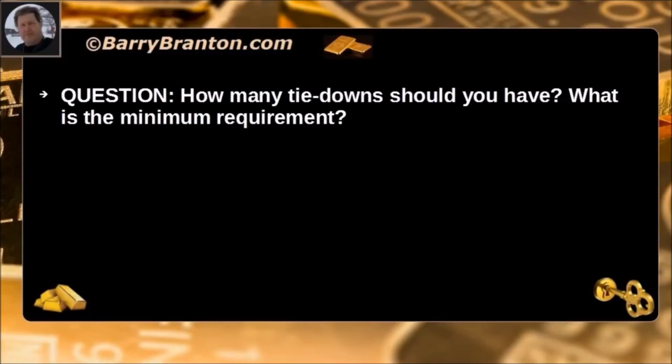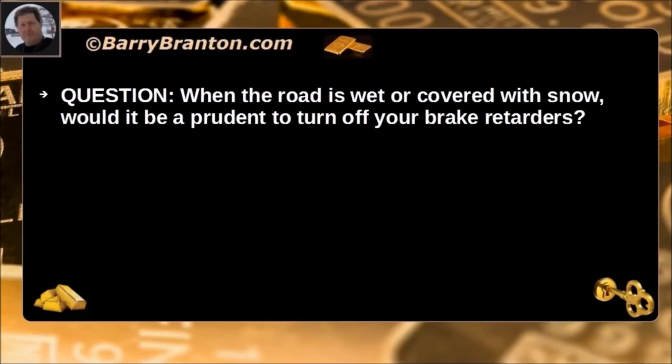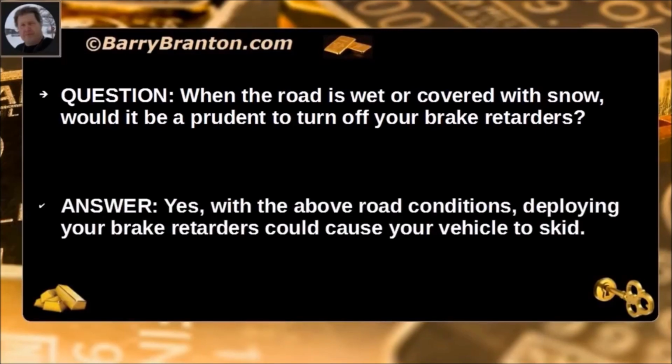How many tie-downs should you have? What is the minimum requirement? 2. When the road is wet or covered with snow, would it be prudent to turn off your brake retarders? Yes, with the above road conditions, deploying your brake retarders could cause your vehicle to skid.